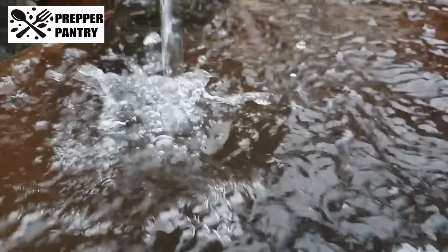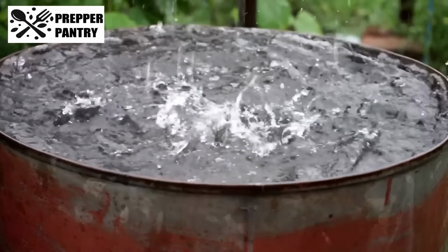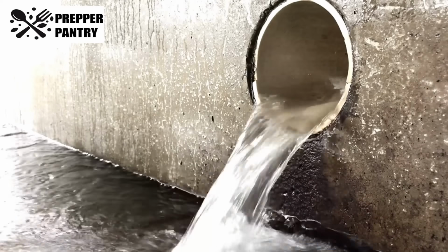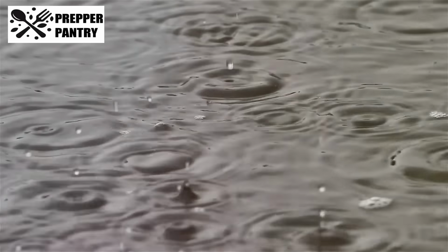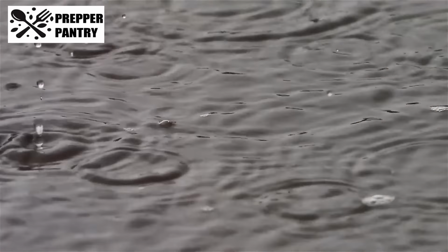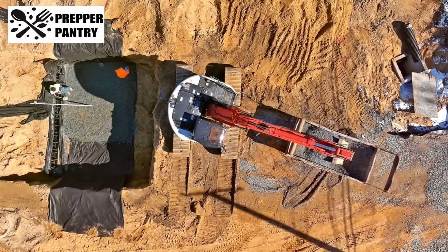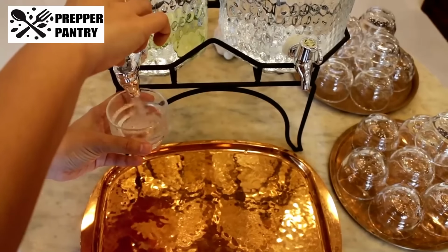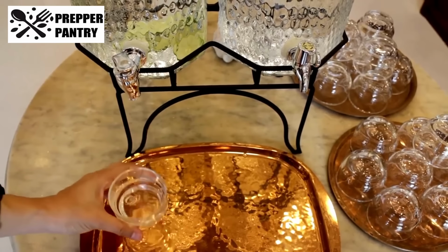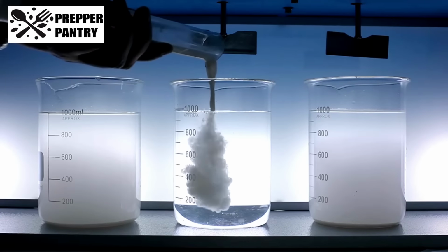Pro tip that most people miss: connect multiple barrels in series. When one fills up, it automatically flows into the next. I've seen people in Texas using this setup to collect over 500 gallons from a single rainstorm. Last month, during that surprise storm, my rain collection system caught enough water to handle all our non-drinking needs for 2 weeks. Dishes, toilet flushing, basic cleaning, all without touching our drinking water storage.